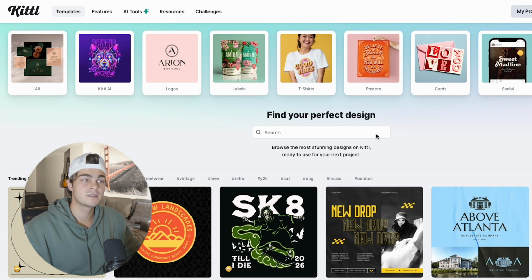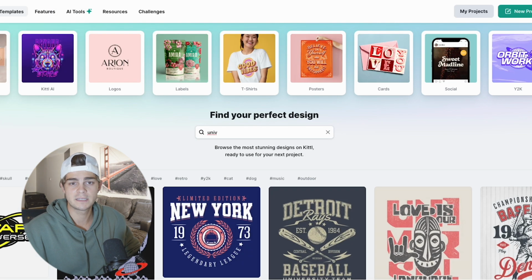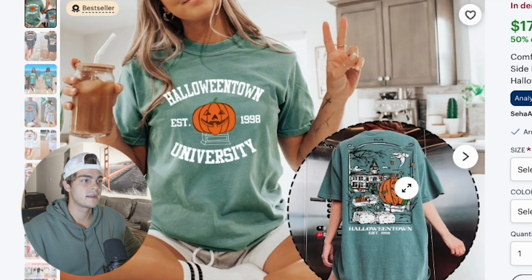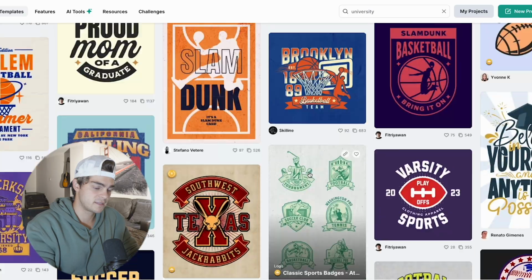And to do that, we're going to be using this tool called Kittl. So with Kittl, we can pretty much replicate any one of these designs that you see on Etsy. So this design has 2 parts to it. It's got the front and the back. The front is like a university design that you see on a lot of university sweaters and stuff like that. So I'm going to look for a template that has that.